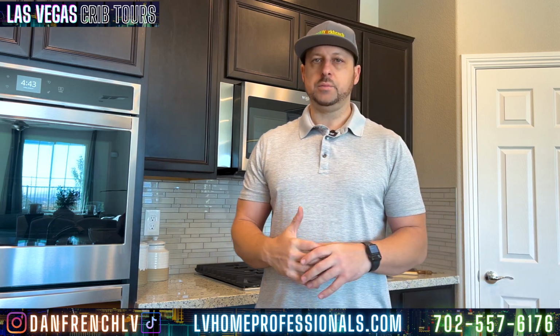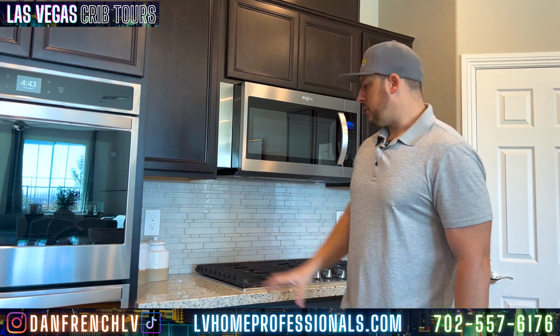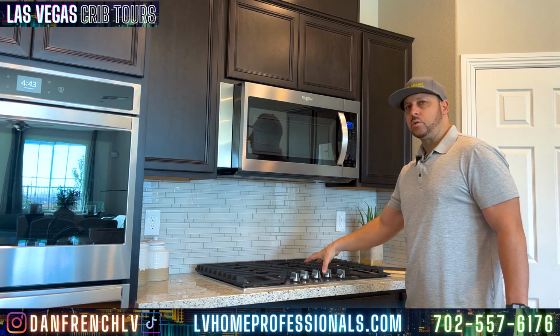Whirlpool, you can get upgrades. You're also going to have bumper to bumper, first year warranty. You definitely want to include all these appliances in the warranty because it will be covered. Then you got your 3, your 5, and your 10-year plan on the warranty. Talked about the backsplash, dual ovens, a lot different. This is the upgrade we talked about for Whirlpool.